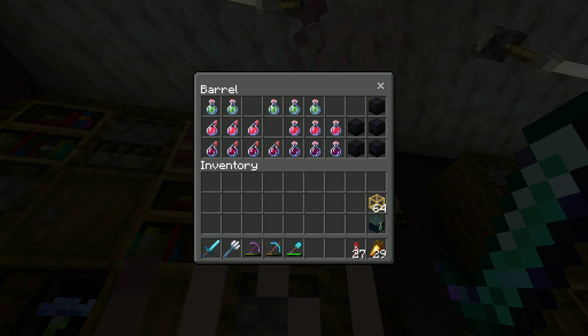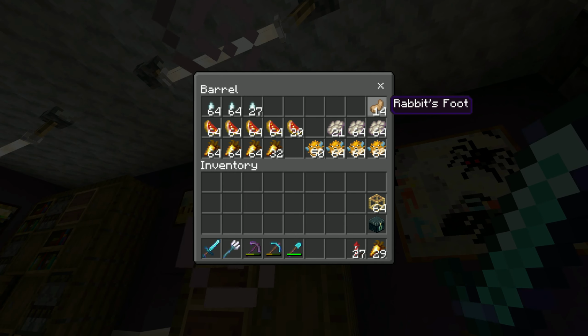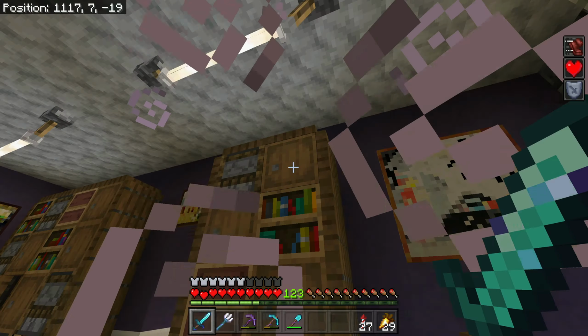I kind of wish I had a little bit more storage over here so I could separate some of this stuff out. I had to build a quick and dirty little rabbit farm over in my sand desert, my mining desert. I just captured a few bunnies in there and started making them breed like rabbits, I guess.